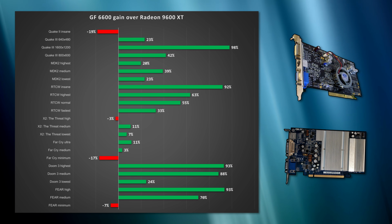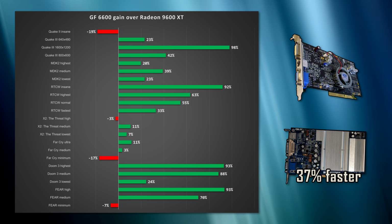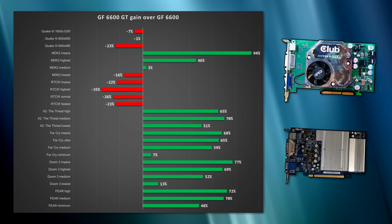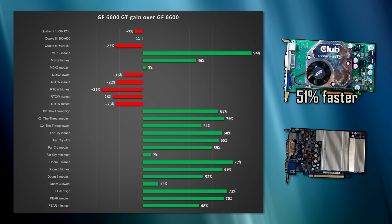Looking at all the tests, we can see that the GeForce 6600 has 37% more performance in total, compared to the Radeon 9600, one of the mainstream champions of 2003. On the other hand, the 6600 GT has 31% more performance than the 6600. Although to be honest, if we remove the Quake 3 and Return to Castle Wolfenstein tests, where things seem a little weird, the GT is 51% faster. Basically, the 6600 is half the 6600 GT.